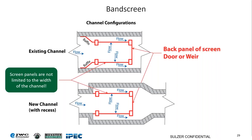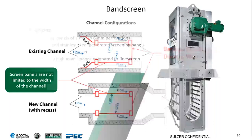And then again, it illustrates the point I made before. Since you can see that the screen is installed parallel to the flow, we can make those panels almost as long as we want. And that's how we introduce more open area and get that additional flow if we're looking for it.